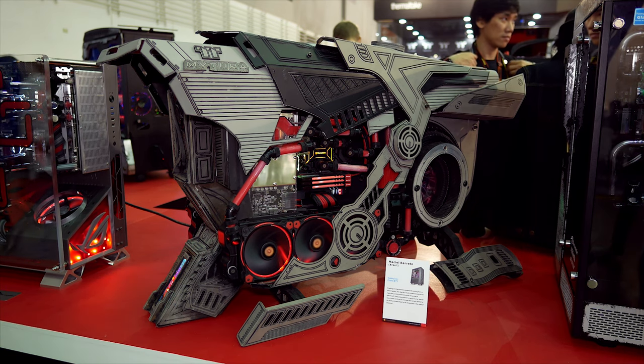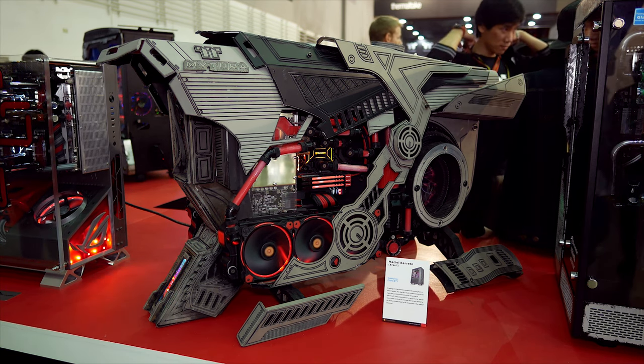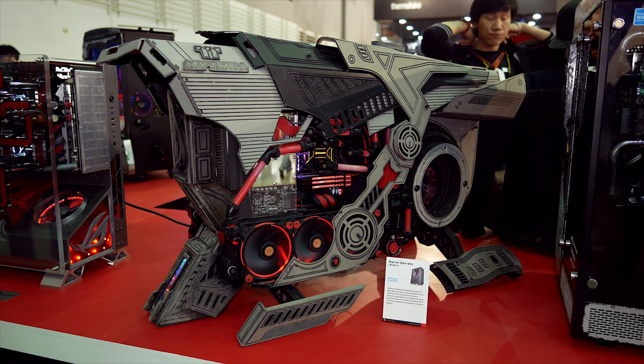There's still more than half a dozen modded systems to look at, so rather than talk you through all of them, let's quickly admire the display.